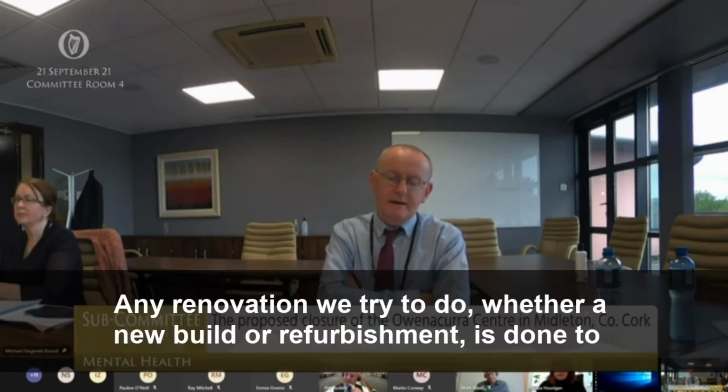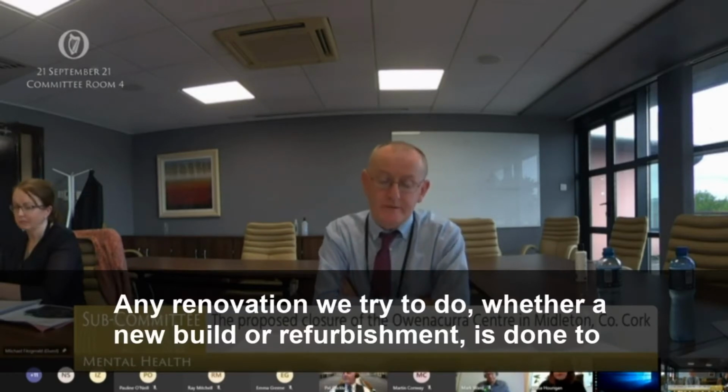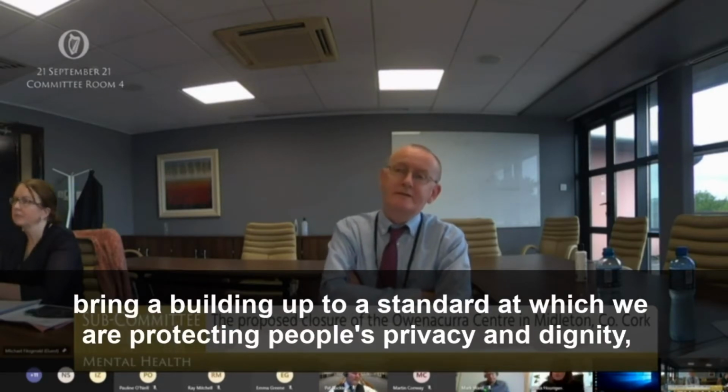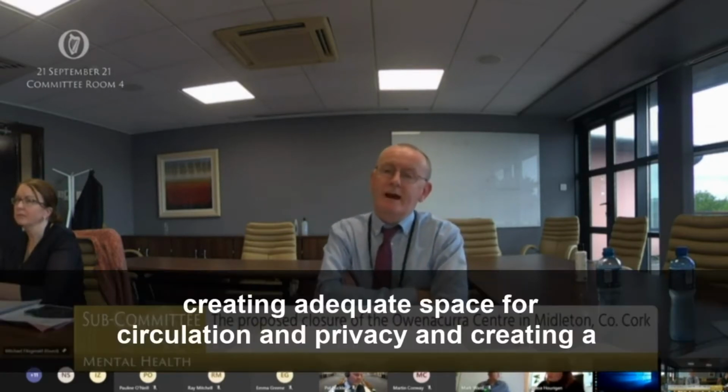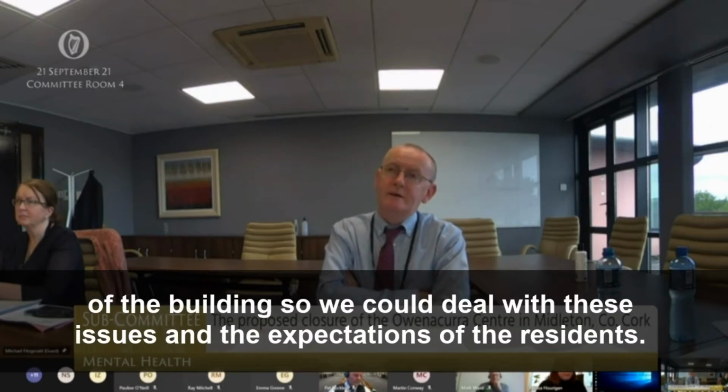And I suppose, in any of our renovations that we try to do, whether that's a new build, a refurbishment or whatever, it is actually to bring it up to a standard that you are actually protecting people's privacy and dignity, that you are creating adequate space for circulation, adequate space for privacy, adequate modern build, really, to be honest with you. And it was in that context that we were looking at, I suppose, a significant refurbishment of the building so that we could deal with these issues and also what would be the expectations of the residents.